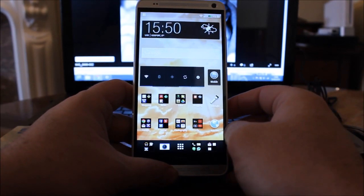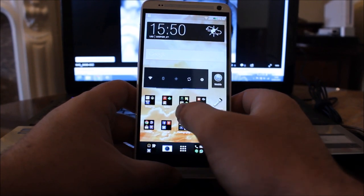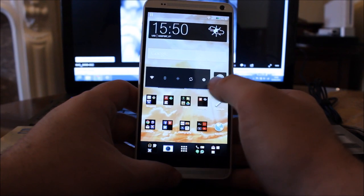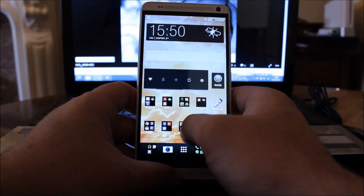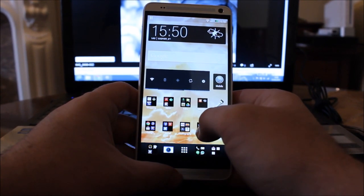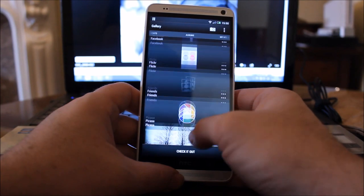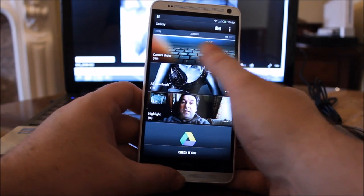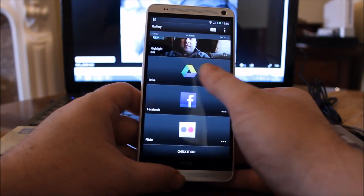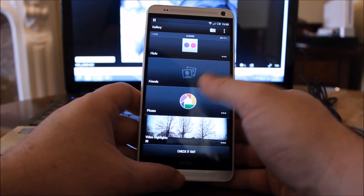Okay, so now let's go in and have a look at the gallery app. I want to show you the photos on the phone that we've taken with the phone, but also photos that you download and photos from different sites as well. So let's go into my photography folder. Here we can see the basic albums view. We've got camera shots at the top, photos I've downloaded, highlights, photos from Google Drive, photos from Facebook and Flickr, Picasa, and obviously you can add things.